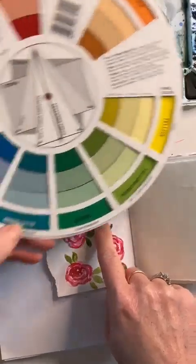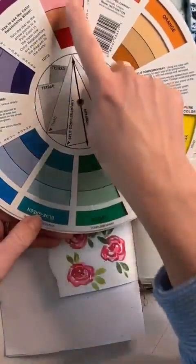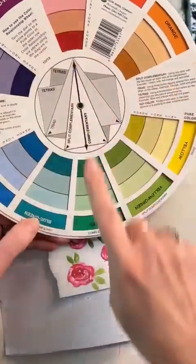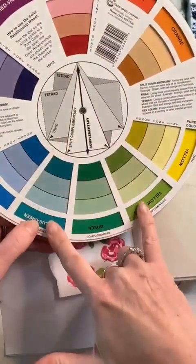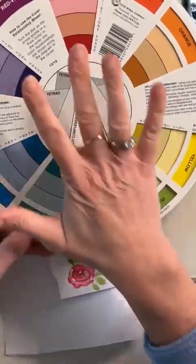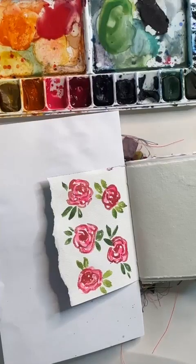So for my background, what if I take it to a teal tone? Okay, that is called a split complementary. So I didn't use straight up red and straight up green like Christmas time. I'm using pinks and shades of red, and then I'm going to split that green to yellow green and blue green. Okay, if you don't have a color wheel, get a color wheel. I promise it's your best friend.